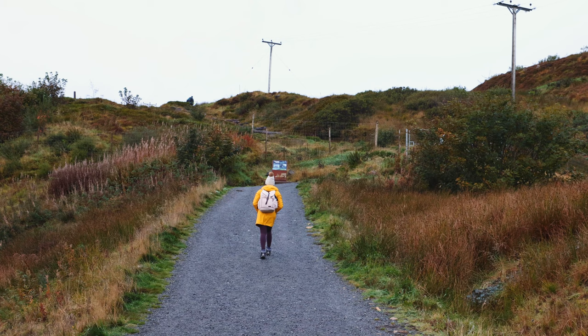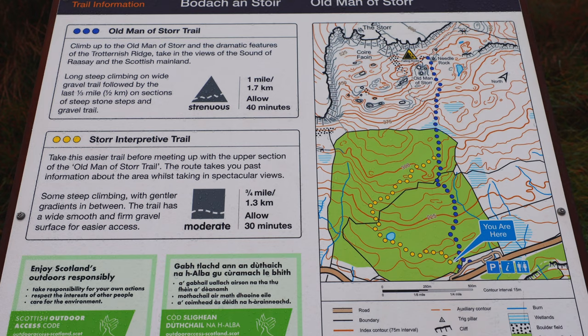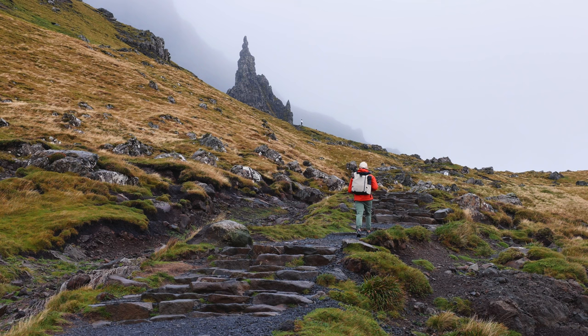There are two ways to hike up to the Old Man of Storr, a longer yet easier route that takes you around and circumvents the more strenuous uphill with scenic views along the way, while the shorter direct way up gets you to the Storr viewpoint faster. After the junction point of the two trails, there are more stairs and uphill that await to reach the pinnacles.